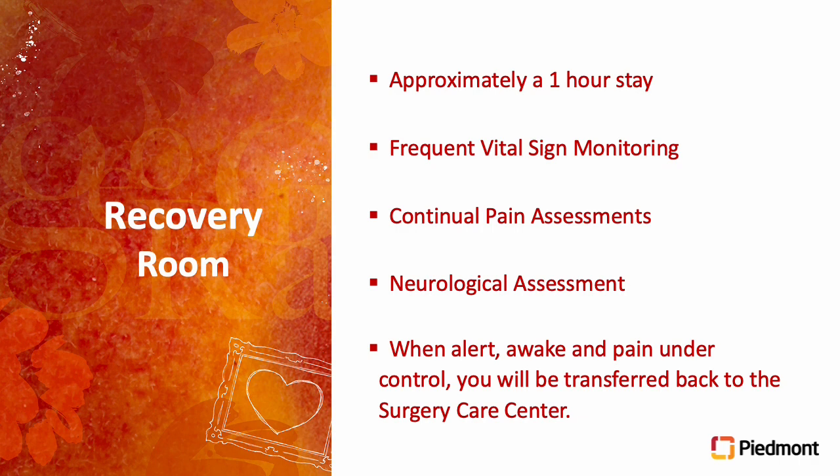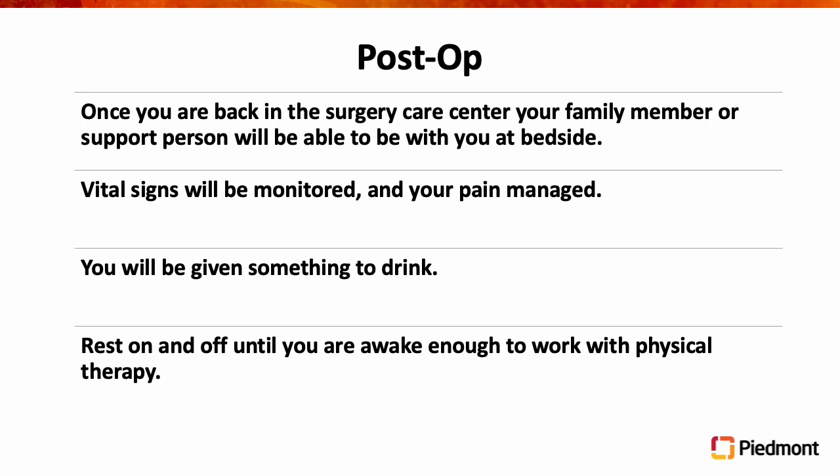When your vital signs are stable and your pain is under control, you will be transferred back to the surgery care center. Once you return to the surgery care center, your family member or support person will be able to be with you at bedside. Your vital signs will be monitored and pain managed.